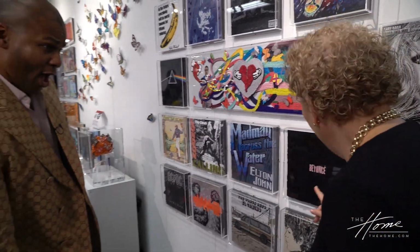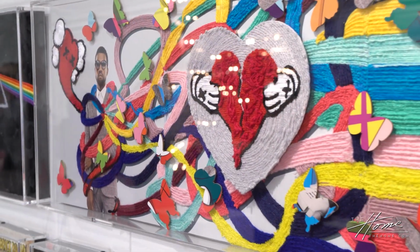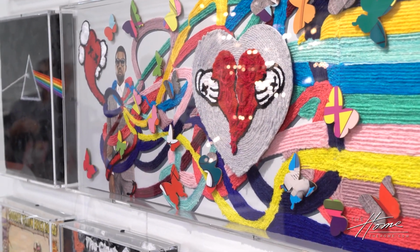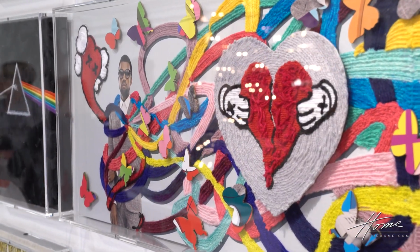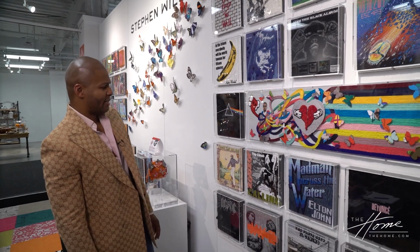Elton John, Beyonce, that's what I'm saying. Look at these covers of albums that have been embroidered. How fun, I love that. Oh my God, Jay-Z, Joni Mitchell. Your favorites are up here. This is pretty amazing. This is art.